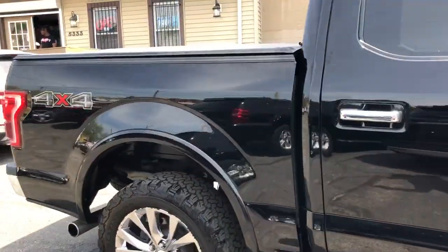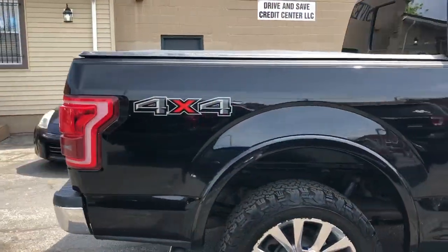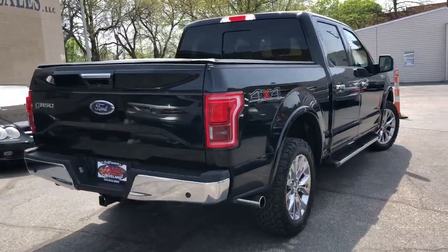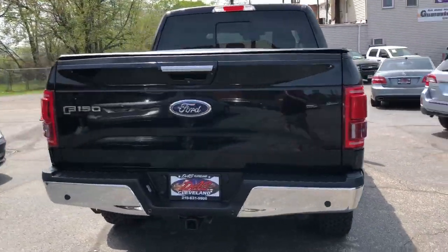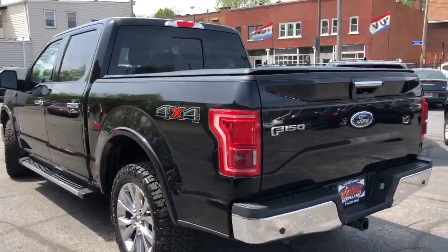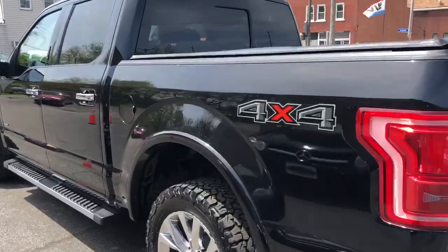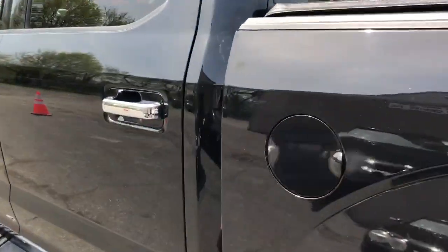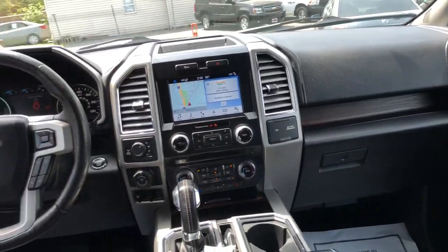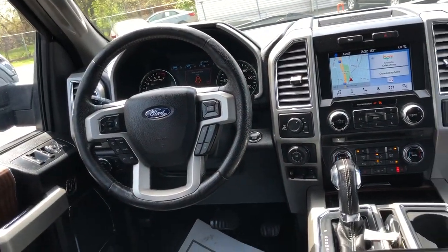Loaded 5.5 box, EcoBoost twin turbo, 4x4, factory trailer tow pack, factory leather, heated and cooled front seats, heated seats in the second row, power sliding window. Got the 20-inch chromes on her. She's dialed in with the Sony sound system, USB sync technology, backup cam, trailer tow pack.